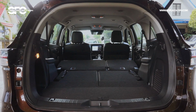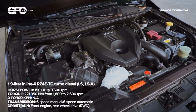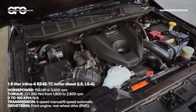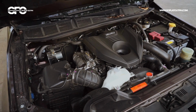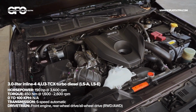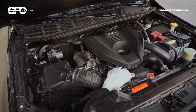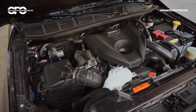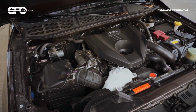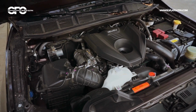Two engine choices are available for the Isuzu Mu-X, both of which are of course turbo diesels. The range kicks off with the 1.9-liter engine, which powers the base LS and the mid-spec LS-A manual variant. Then there's also a 3-liter engine, which you can also get in the LS-A variant and the top-spec LS-E. If you want the benefit of 4-wheel drive, you can only get it as an option on the top trim LS-E variant. With all of these powertrain specs out of the way, how does the all-new Isuzu Mu-X actually feel on the road?